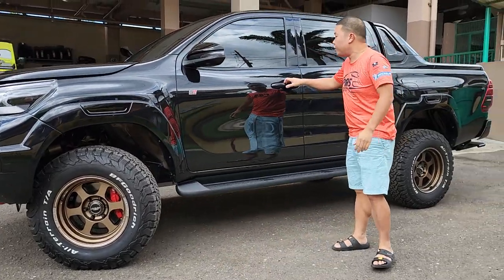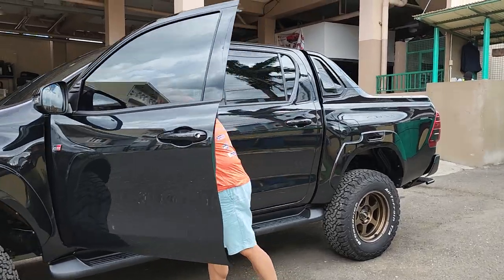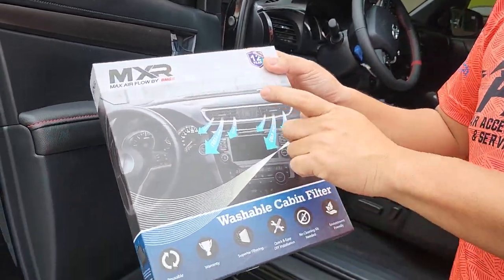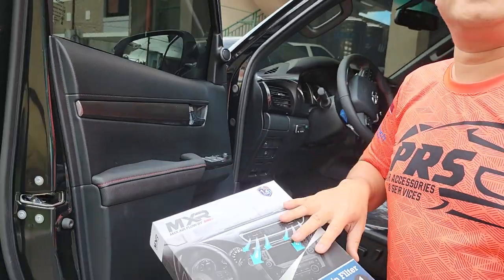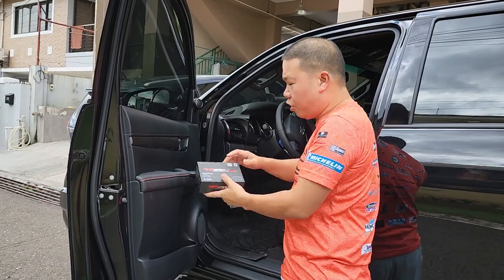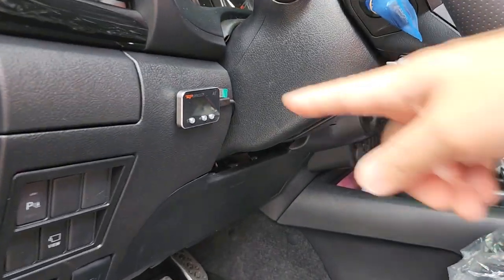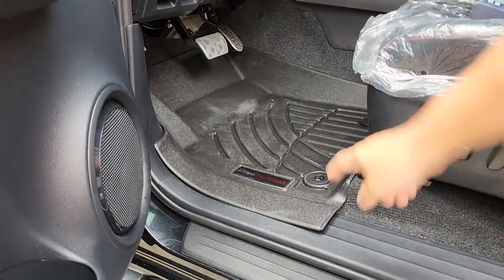For the interior, we also replaced the stock cabin filter with an MXR carbon air filter. Cabin air filter, washable. And also we install a TOPSPEED throttle for advanced acceleration. It's an improvement guaranteed, and also HIPPOTECH.